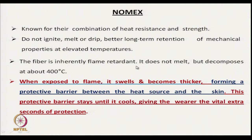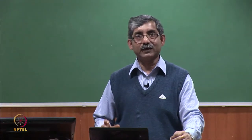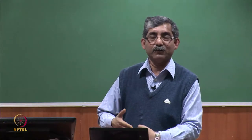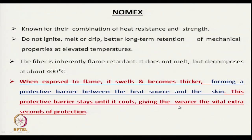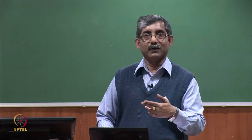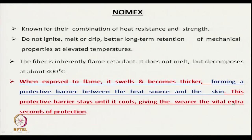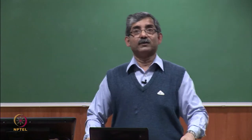Another advantage of Nomex fiber is that once this fiber is exposed to flame or high heat, this fiber swells. That means the diameter increases, they become thicker, which makes the fabric made of that fiber compact. So, they form a protective barrier between the heat source and the skin due to the compact structure. Once the fabric cools down, the diameter becomes normal again, and during this swelling they give extra protection to the wearer. This is one interesting characteristic of Nomex, that is why Nomex is used for the outer layer.